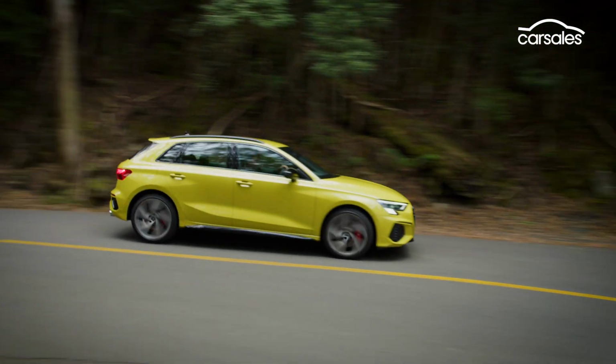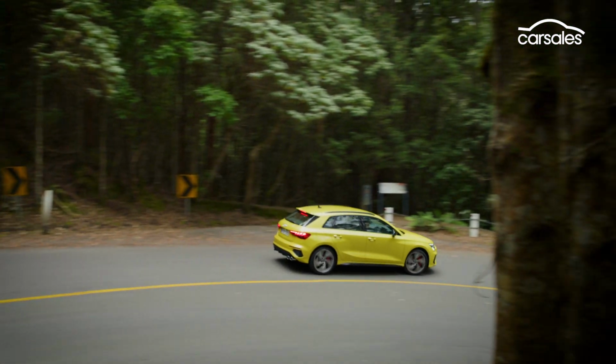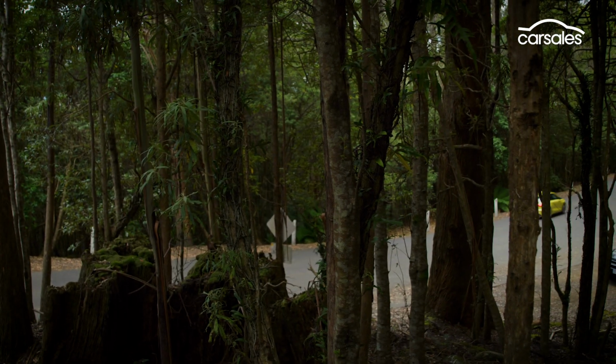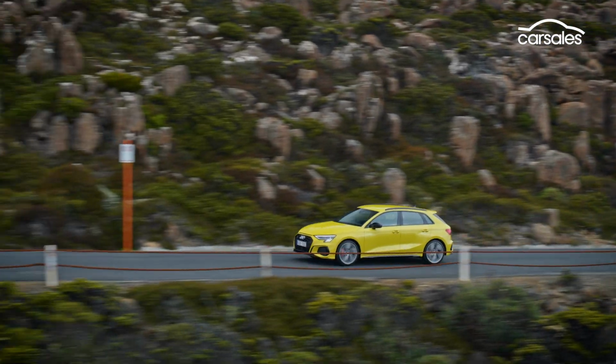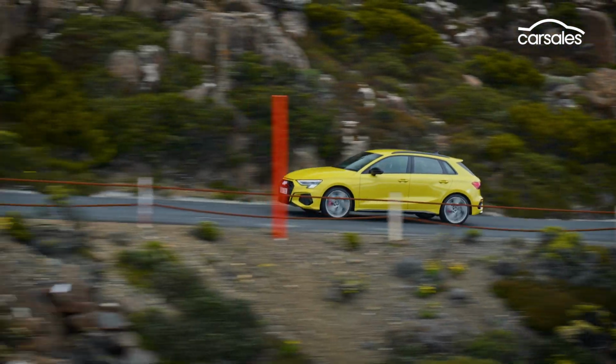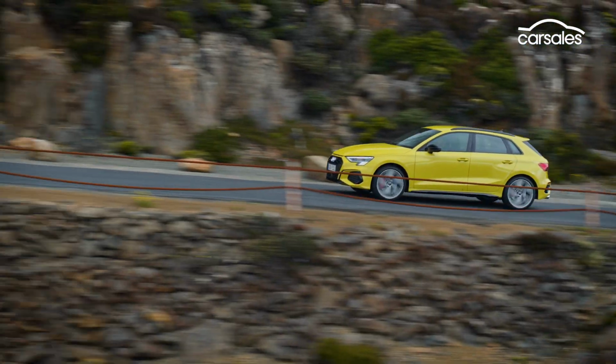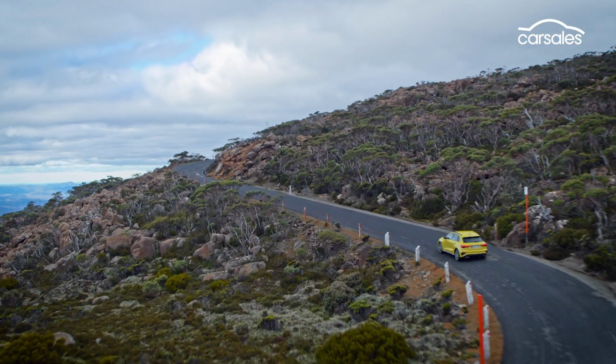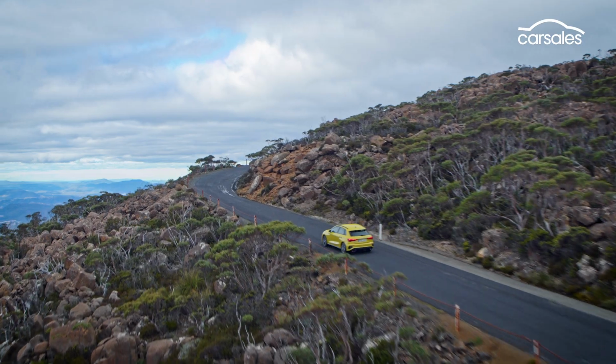In return for its enthusiastic performance, the S3 does keep its thirst for 95 RON fuel under control. A mid 9 litre average was fine for the spirited driving this car encourages. The cool thing about driving the S3 is its easy speed. It wants to work with you, not against you. It's fun without being ferocious.